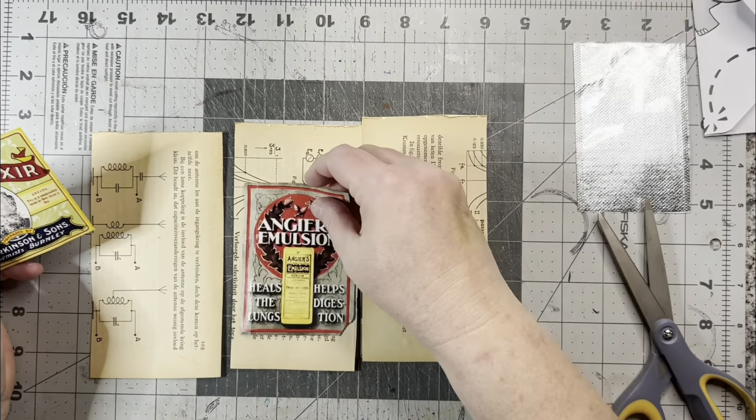Here's what I'm going to do. I'm going to cut it into three pieces. And we're going to figure out a way to use it on each of these tags, even though we are trying to go, or we are pretty much going vintage.